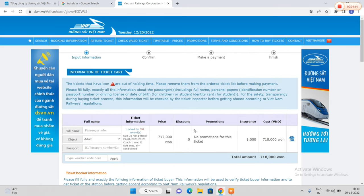Now the next window will open. Here you have to enter the details of the passenger name. Now you have to select from here. If you are Vietnamese, you have to select this option. In case you are a foreigner, as most people are, then you have to select foreigner, adult or child. In my case, foreigner, adult. Then you have to enter your passport number, which will be verified when you take this journey on this train. So you have to enter the passport number in this corner.